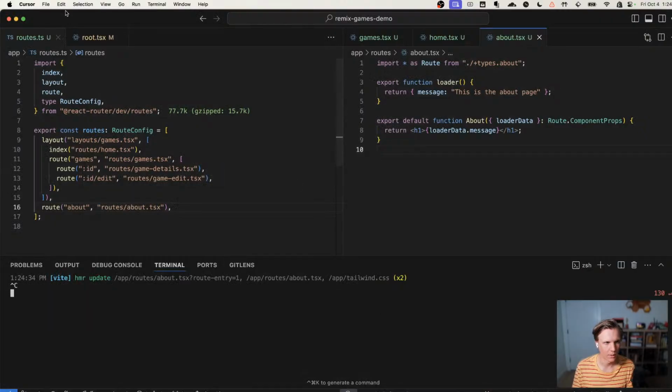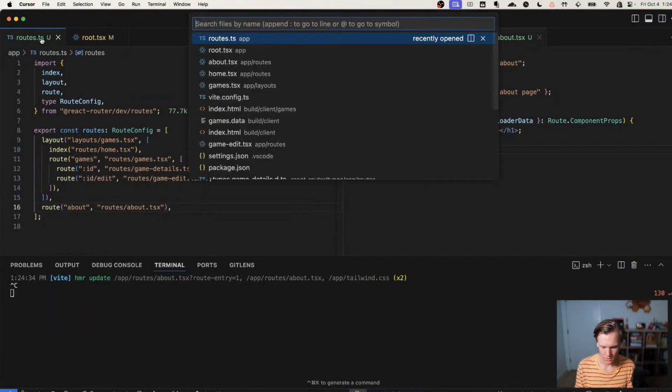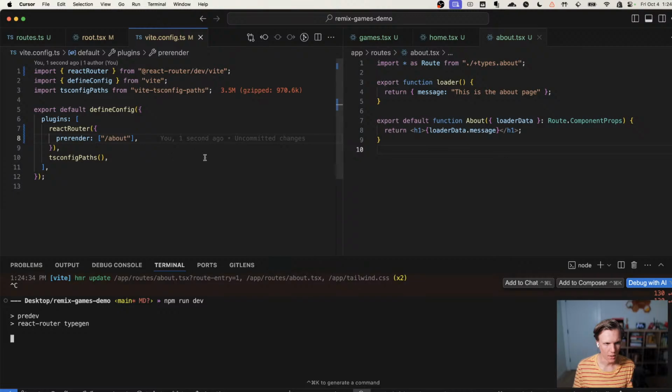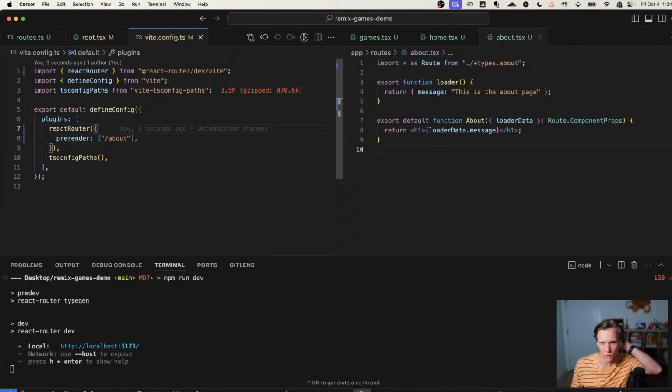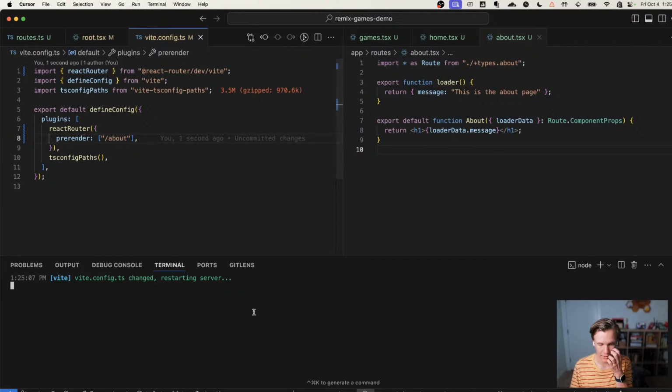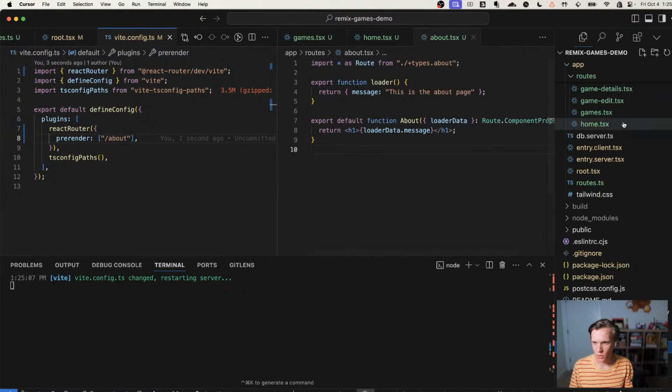Okay, now I want to actually pre-render this inside of config. I don't want to do pre-render true. I'm just going to do about. The nice thing here is this is another example where you could say you have a blog or something, you could pull in a bunch of URLs of what those slugs are. So you could do db.get blog slugs or whatever, and then map them out and then figure out what you're pre-rendering based on that. So that's nice.